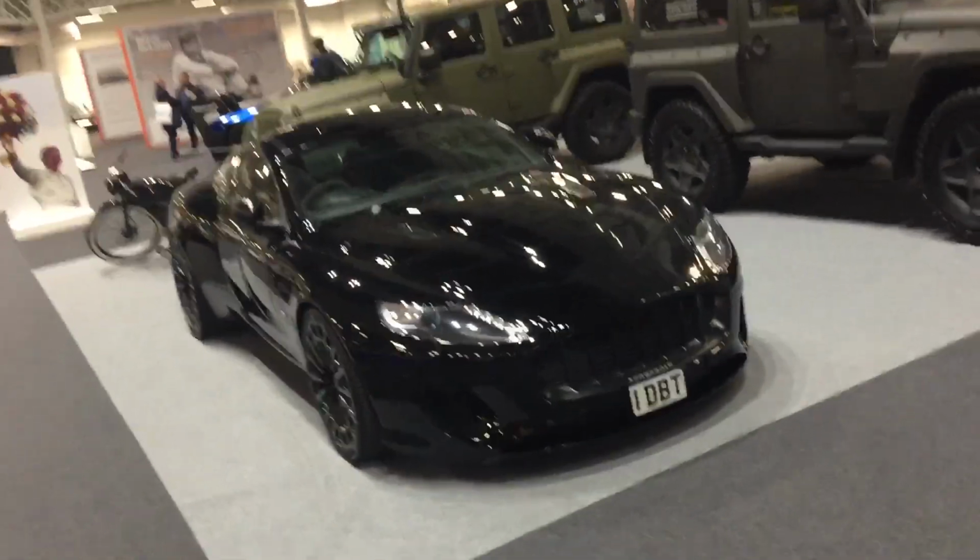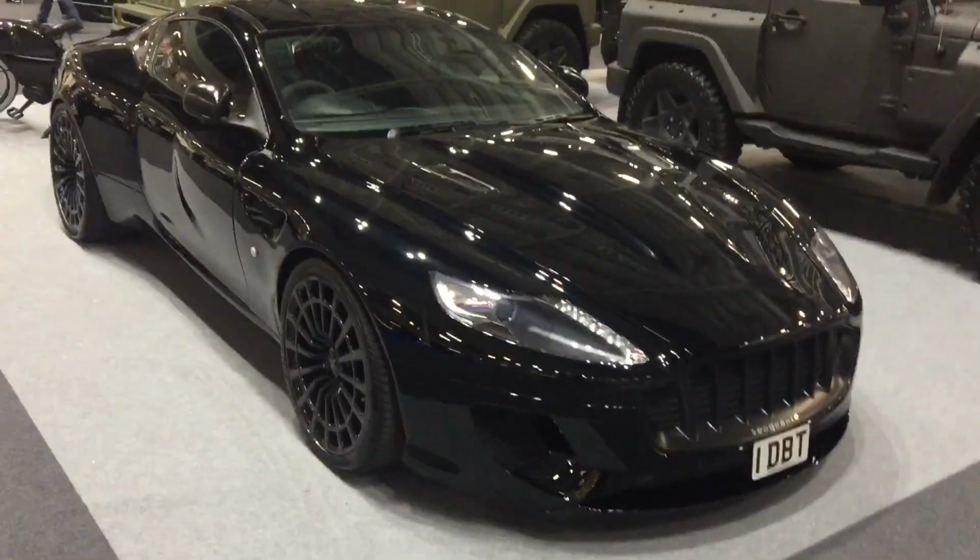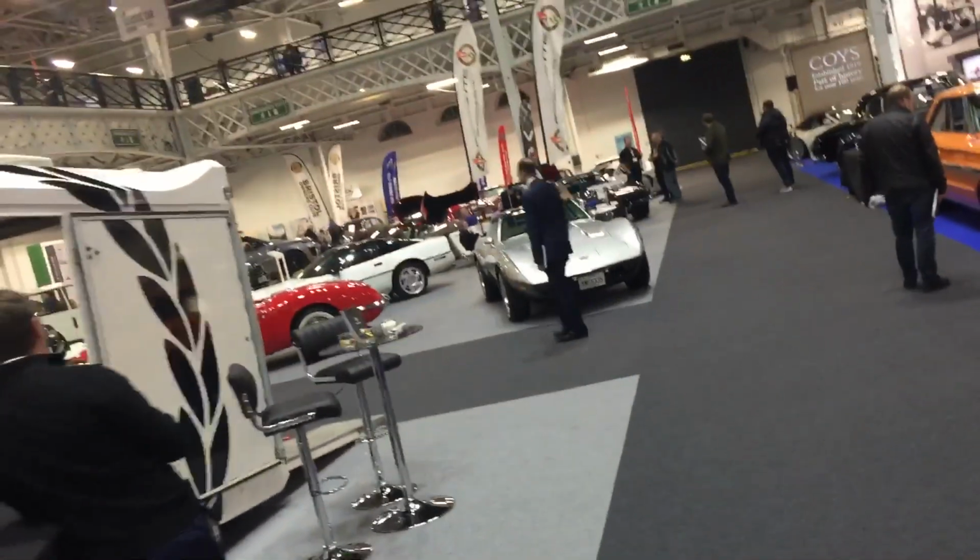Anyway, here we go. And while we're here, this is the Con. This is what Con did to an Aston Martin. This is their own design. So lots to see here. I'm going to go over there and start to look at some Corvettes. That's enough for now.